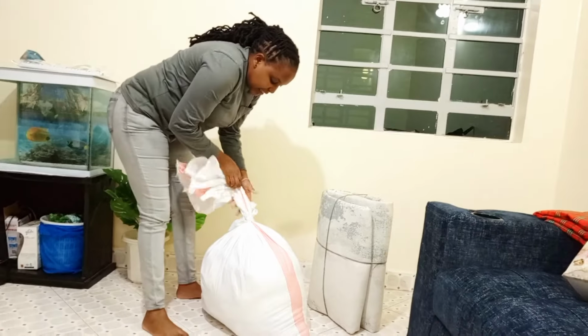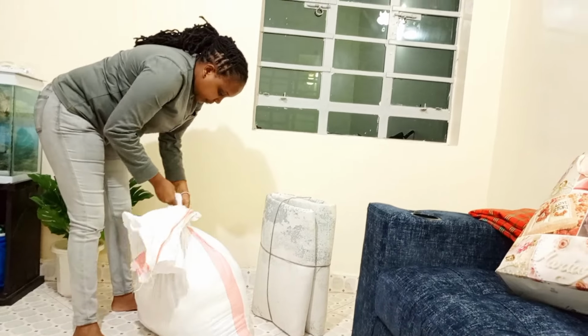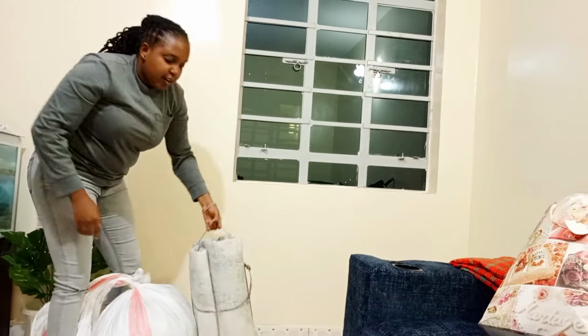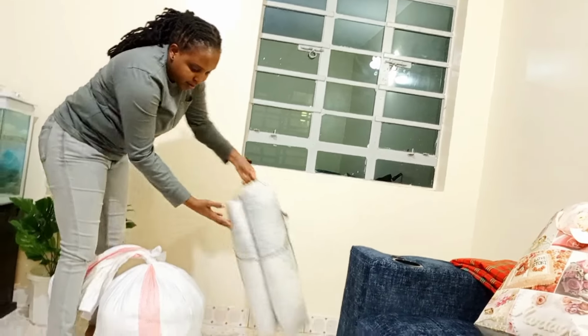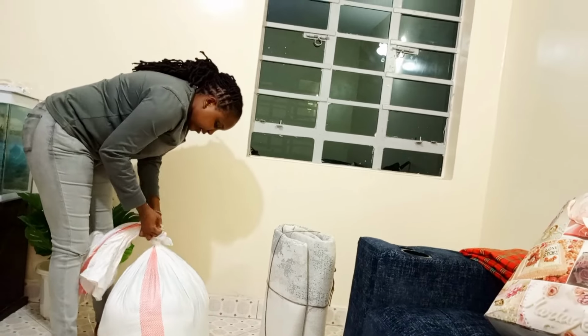Well, I'm back from Italy, as you have seen in the video. So I'm in my client's house, and this is everything that I got. These are curtains, and I have the carpet in here. Let me try and open.